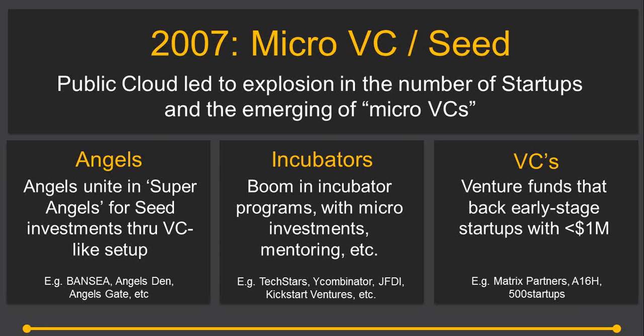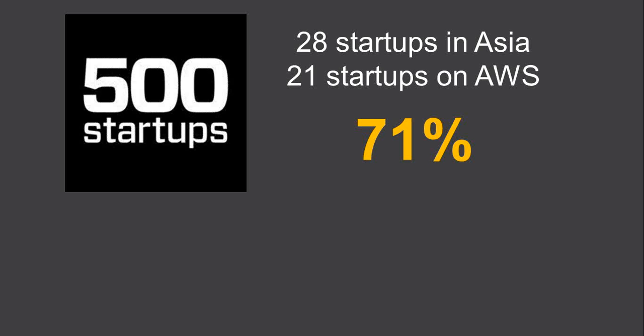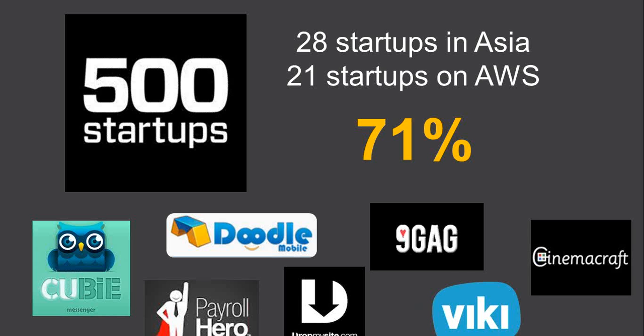And then VCs, obviously the venture firms, but there's a number of them that have specific seed funds or a specific focus on early stage. Matrix Partners has a seed fund, Andreessen Horowitz is doing seed rounds, 500 Startups is purely doing early stage rounds. So that is an interesting dynamic, and that has basically led to a massive influx of capital for those early stages. An example is 500 Startups. These numbers are a bit outdated, but when we counted some time back, there were about 28 startups in Asia that they funded, and 21 of those were on AWS back then, which was obviously about 70%.